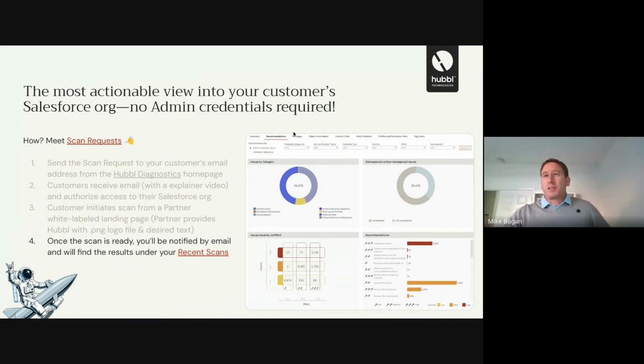And in terms of results, you can see you get some summary details. This is the recommendations tab, which gives a game plan to optimize their org. And I'll go into that in a little bit more detail. But we do installed packages analysis, understanding the packages that are out of date. We run an entire field utilization across every field, every object in the org. And remember, all you did was send an email. And with that 1 or 2 minutes of effort, you have run field utilization across their entire org. All kinds of other capabilities in here.